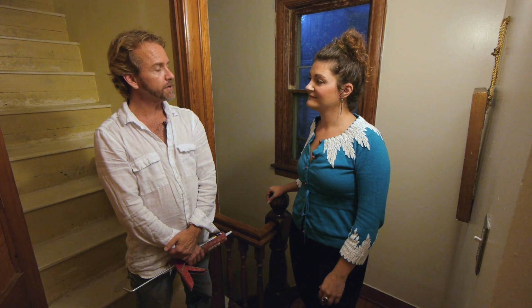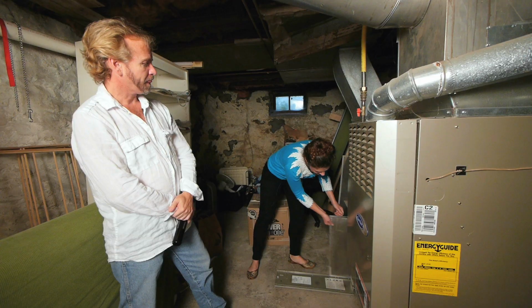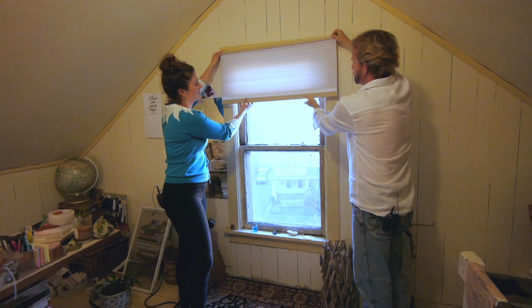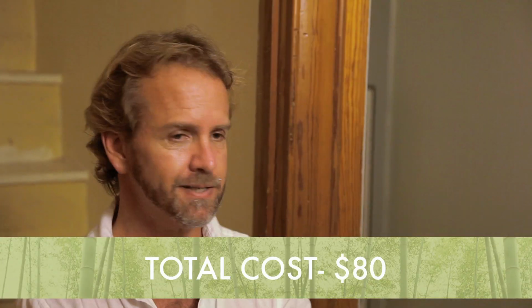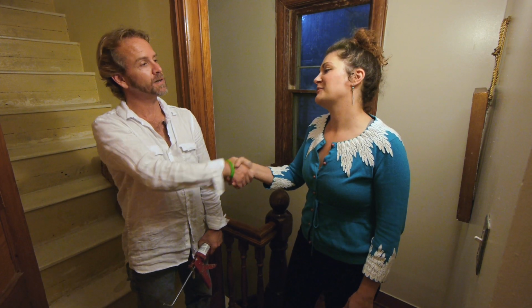That pretty much finishes up the day. We started down in the basement, we filled up gaps, we went over the furnace, sealed up windows, weather stripped. We put the blinds in. All told, I think we spent about $80 for the day, and that's just going to make a dramatic difference in how comfortable you are in the house. Thank you so much, Steve. You're very welcome. Appreciate it. Enjoyed it.